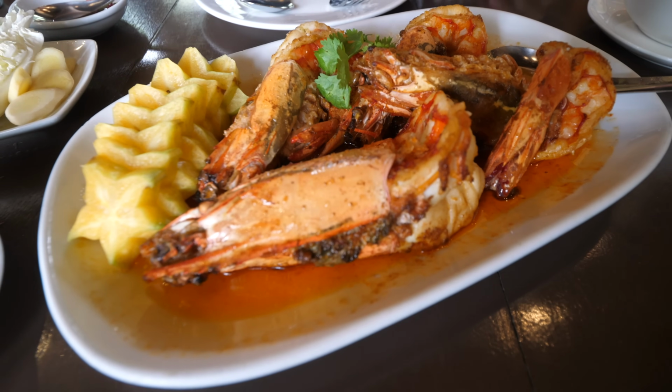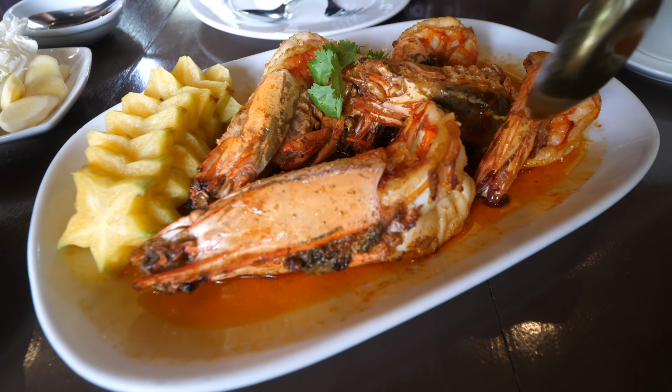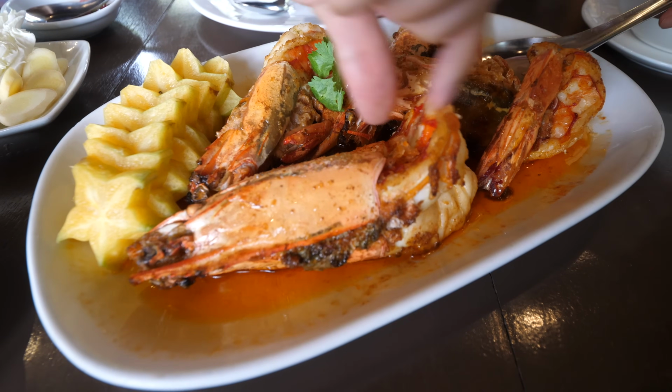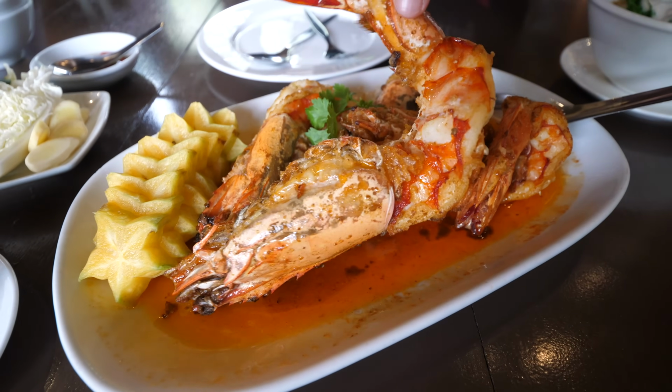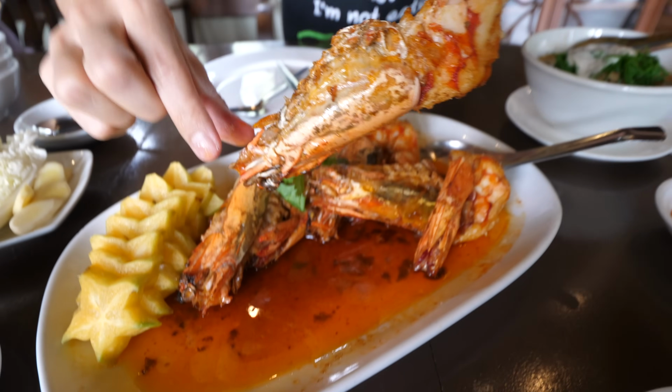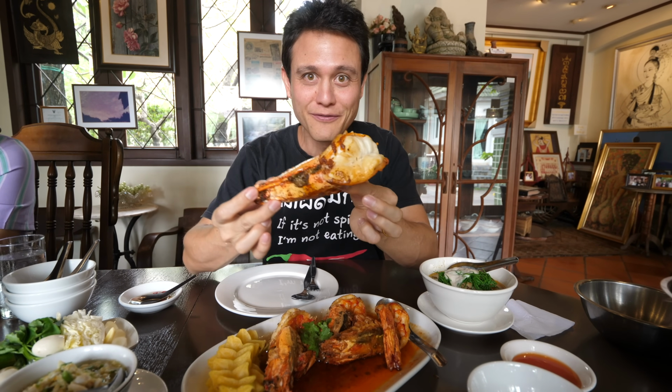Okay, this is really just like bumped up my mood. Served with star fruit, which is also unique. It's kind of like an oily sauce, but it's so unbelievably fragrant. Look, and they're even curled up on this plate. This thing is absolutely massive. They have it curled on the plate because they're so big, they wouldn't even fit on a normal plate.